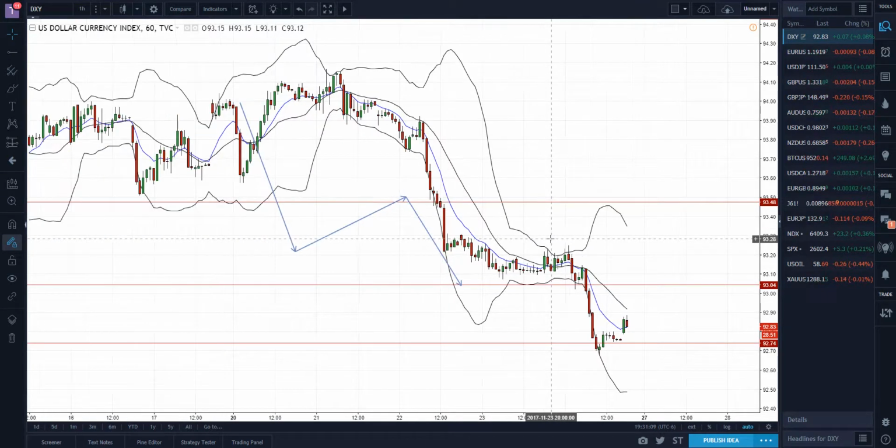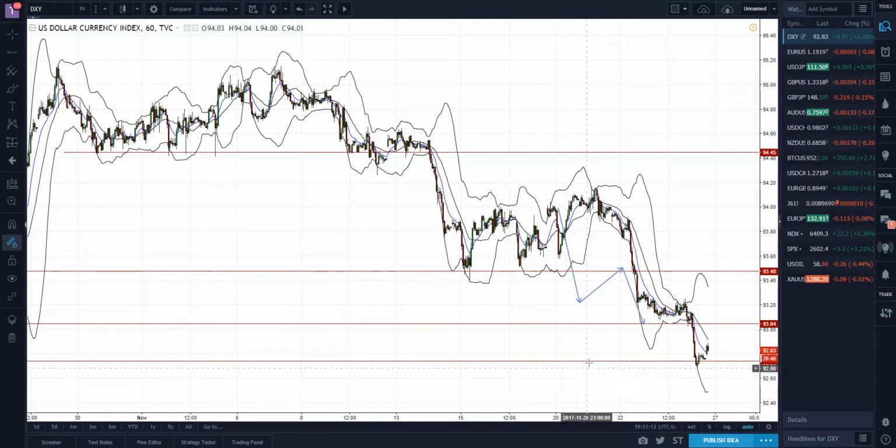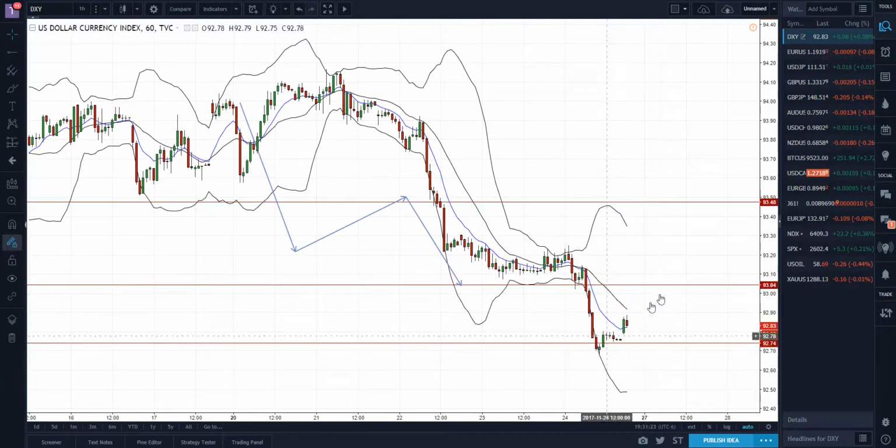Okay, so what's going on currently? We are finding support here at 92.80 roughly. If we wanted to round it, really it's 92.75. Okay, we're finding support at 92.75, and we're pulling back. We're testing, we're getting close to that mid-band, and we're showing weakness.